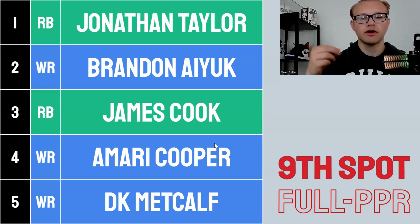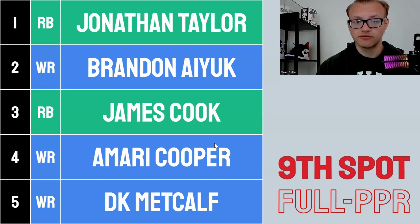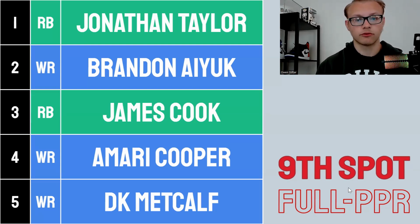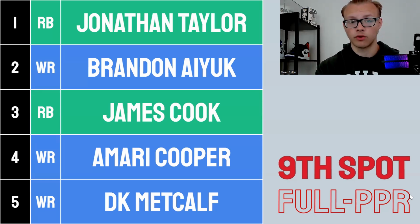You could pair that in the third round with James Cook, a guy that has an offense built around him. Quite frankly, they're in this new scheme in Buffalo. No Stefon Diggs. Of course, James Cook is going to be expected to carry a lot of the offensive load on the ground, but also through the air with some younger wide receivers on the outside. So James Cook, absolute steal, and I think he's my 13th running back here in the offseason.